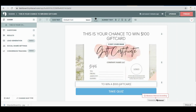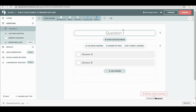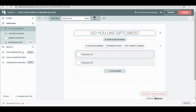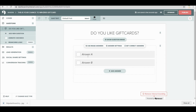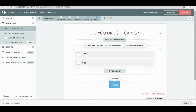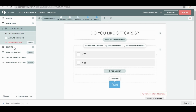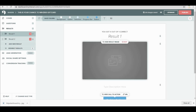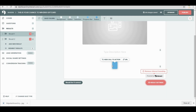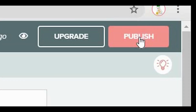The next thing we need to set up is the question over here. For the question, just enter, "Do you like gift cards?" Or you may also create your own question as well and put some choices over here and select the correct answer. Now, we need to go back to the CPA lead and copy your affiliate link. Then go back here. On the left portion, just click on the result. On the call to action button right here, you will be clicking this URL right here and paste your affiliate link. From there, just maneuver your mouse to the upper right portion and click on Publish.